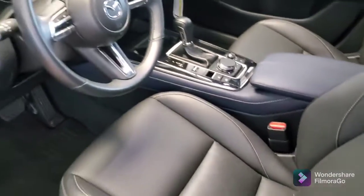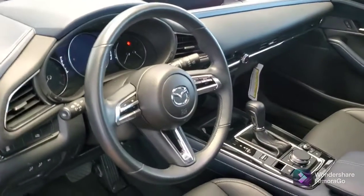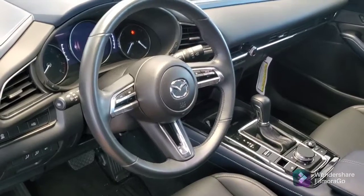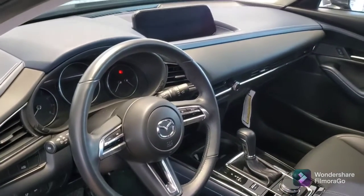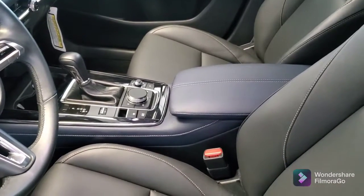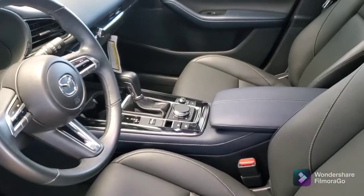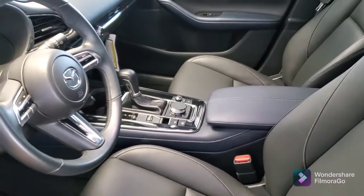It is a two-tone with the blue. You've got all your technology here at your fingertips. You've got your Bluetooth, you've got your cruise control. You've got the infotainment center here with the navigator here on the console. It's ergonomically placed, so your hand just lies on there, and that is the master control.